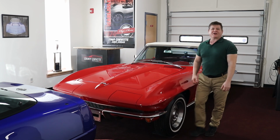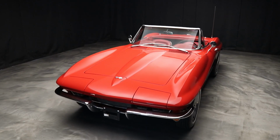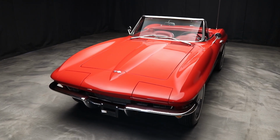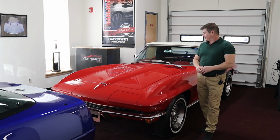Hi everybody, Jim from County Corvette. I have here today a great '67 convertible. It's a 300 horse 327, original numbers matching engine. It's original to the car, not a restamp or recreation of any sort.